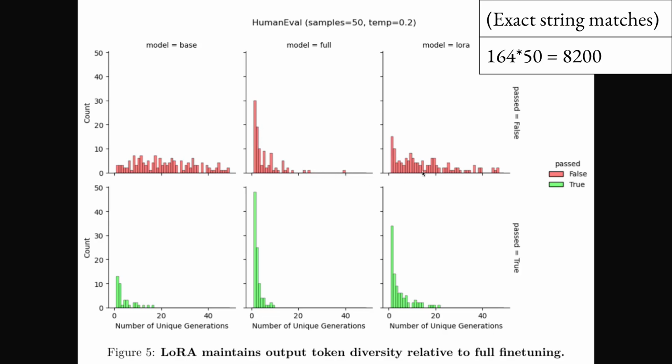And then the third thing, and I think the main takeaway for LoRA, is that LoRA falls somewhere in between the base model and fully fine-tuned model performance. So the LoRA generations for incorrect responses are not as diverse as the base model, but they are more diverse than the full model, right? So they're less skewed, more uniform. And same thing for correct generations, right? So the correct generations for LoRA are not as diverse as our base model, but they are more diverse than the full model.